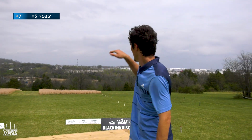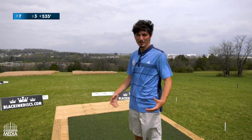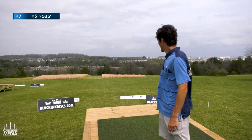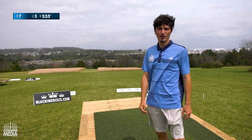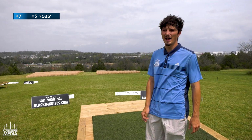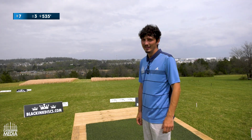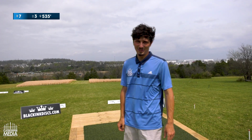Mill Ridge hole number 7. It's a 535 foot par 3. Pretty big drop off. I think it might be hard to tell on camera. I saw a couple Instagram stories. Just kind of want to send something straight. We have all the tailwind in the world. These discs will not be going right today. Come tournament time, it might be different, but I think I might throw a handful on this one.